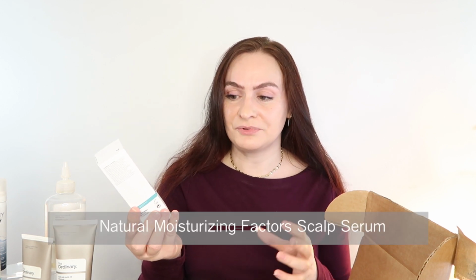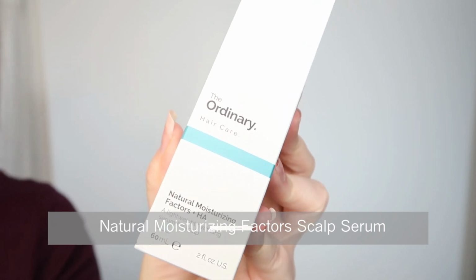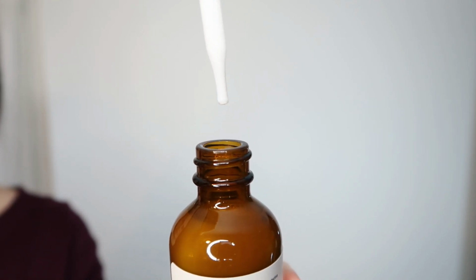And also because I'm trying to support my hair and my scalp, I have the Natural Moisturizing Factors. I haven't tried this yet, and it has hyaluronic acid in it. It says it's a lightweight hydrating serum for the scalp. This one's a new product for me, so I'll be updating as I go along how that's going.